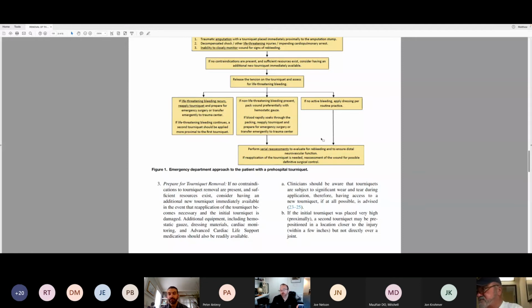If we take that tourniquet down and we have a problem, in this kind of middle group of the page, we talk about, okay, we don't have any life-threatening bleeding when we take this tourniquet down. We're going to potentially pack that wound with some type of hemostatic gauze, and then wrap it with a pressure dressing.